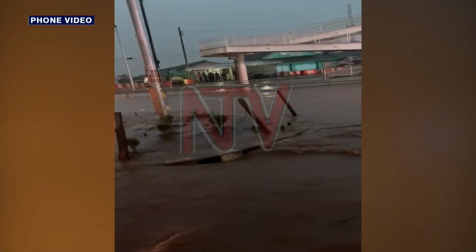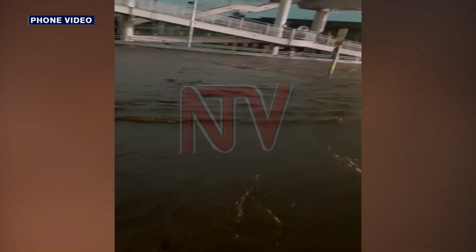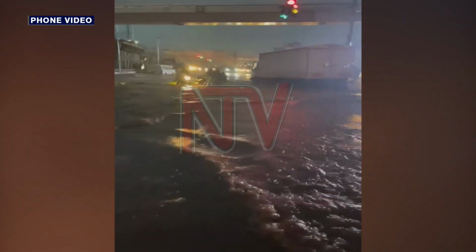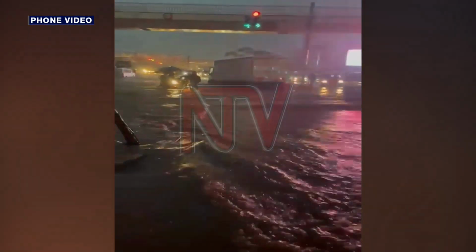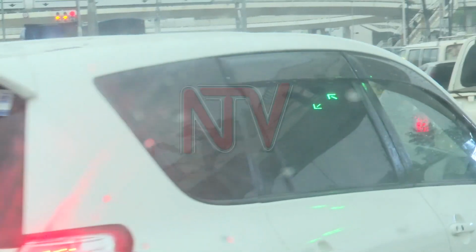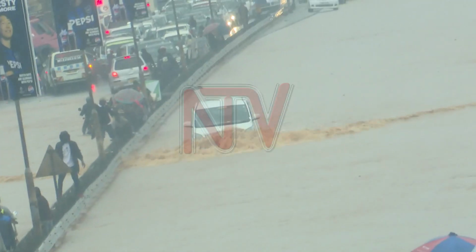On Entebbe Road, the newly commissioned Queensway flyover was no exception. The floods were insurmountable to the drainage system. After 30 minutes, the floods subsided.